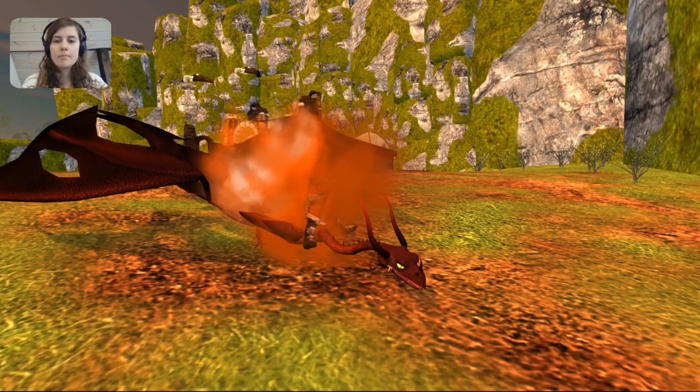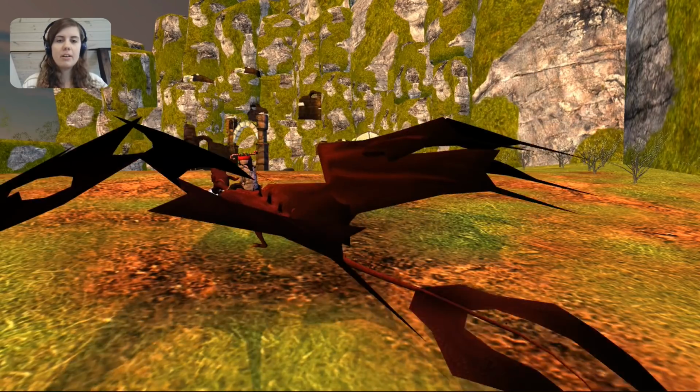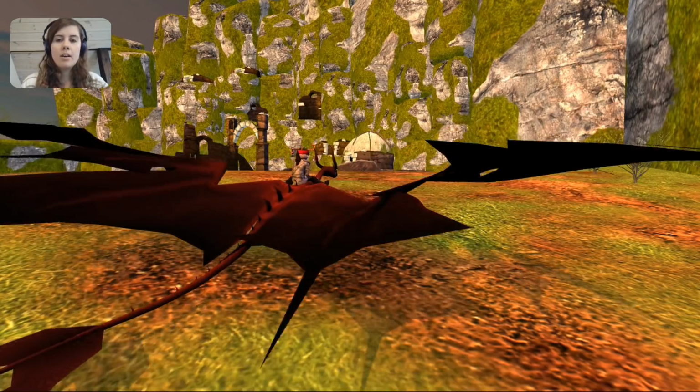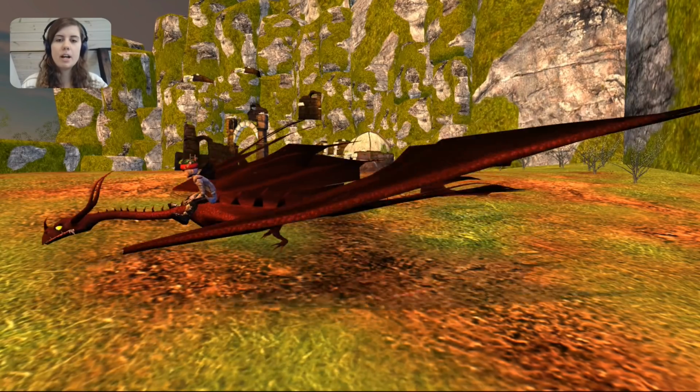Really cool. His fireball is white, which surprised me. I guess just because of my color, and that's kind of not working out very well. I'll get you a better look at that once we get up in the air. Overall, really cool model. The wings have kind of these holes in them. They look really, really roughened up.